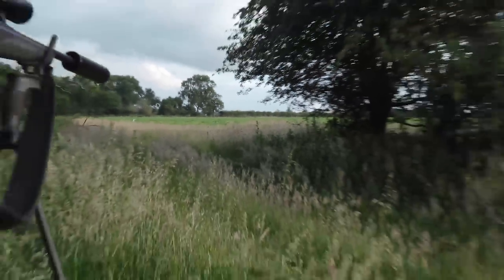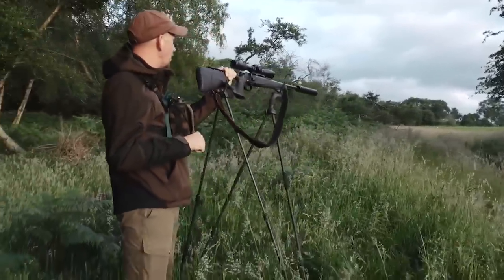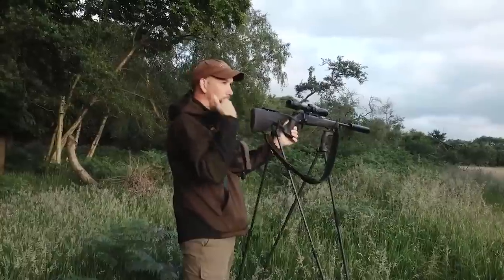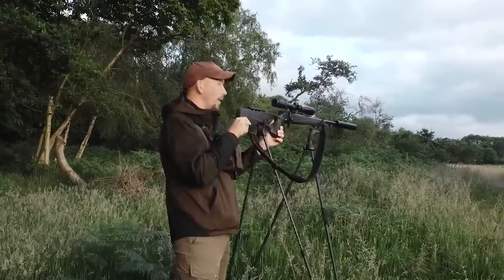Cool, good 100 metre shot on that muntjac doe. I don't know if the camera's going to pick it up, but there was a red hind in the wood just grunting at us in the distance, probably smelling us because the wind's coming from where the camera is over there, putting our scent into the wood.